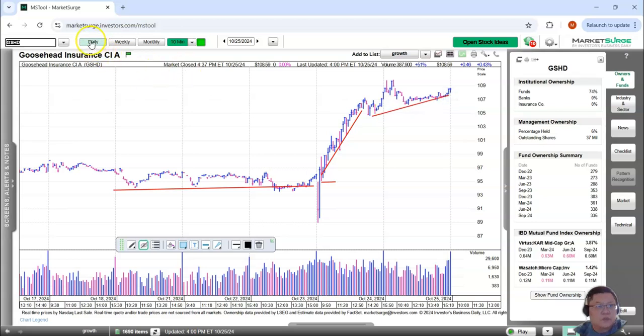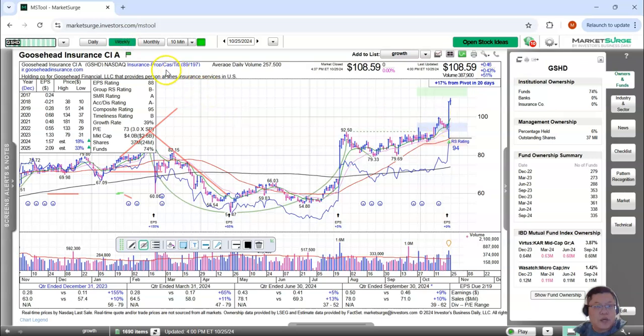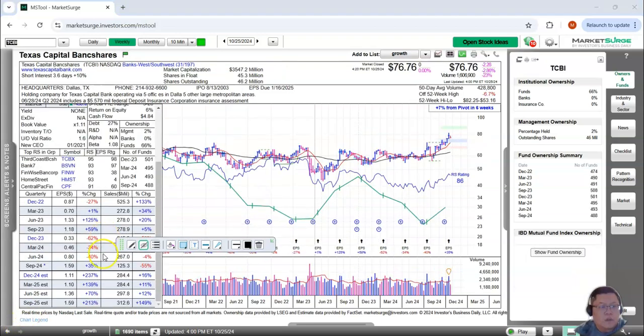So this is a small cap, so it can move faster. $4 billion, yeah. Now this one is TCBI, Texas Capital Bank shares.